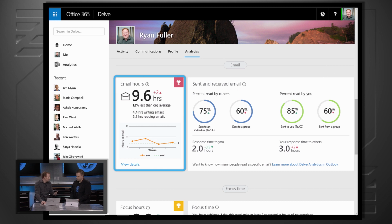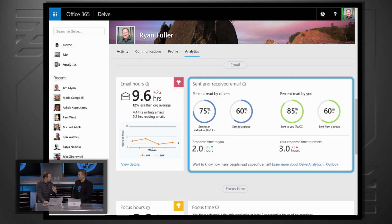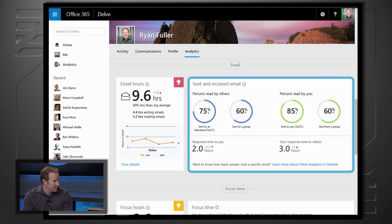How much time are you spending writing or reading emails? How much are people responding to those emails? Are they actually wasting people's time or your own time, or could you do anything to make that more effective?